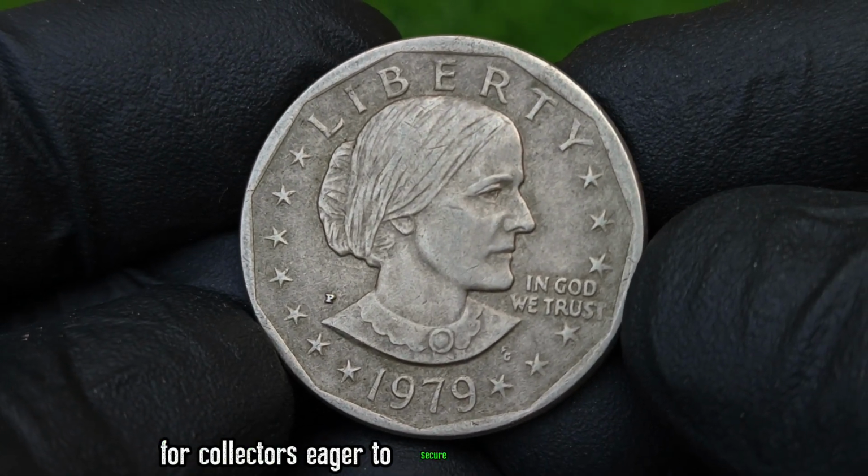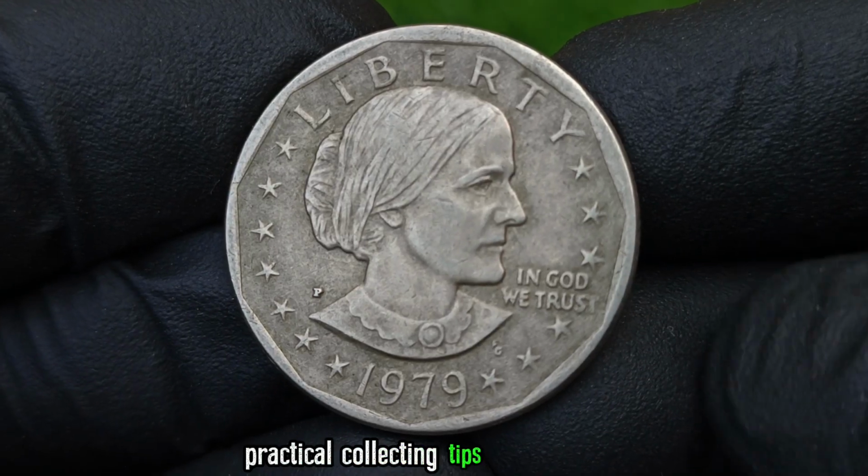For collectors eager to secure one of these treasures, practical collecting tips are essential.